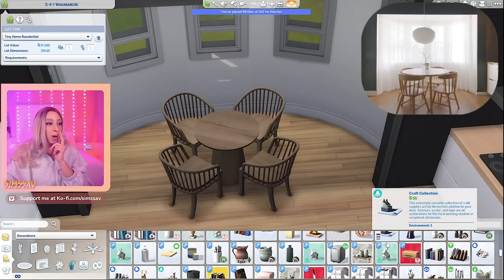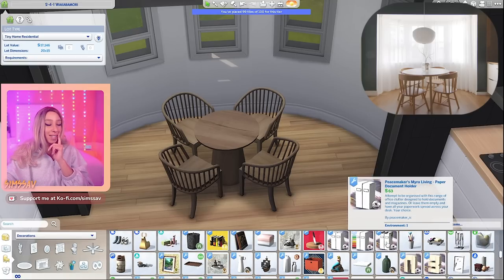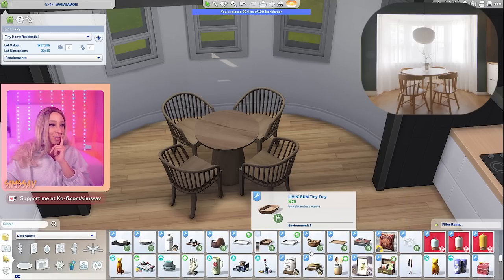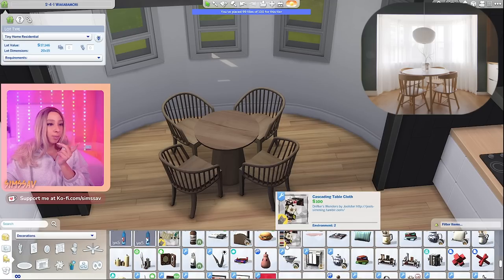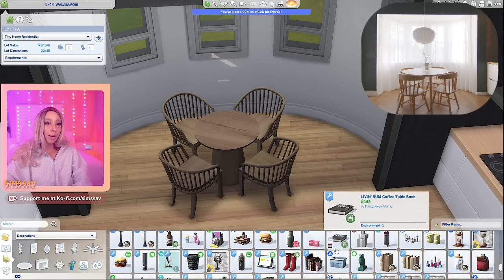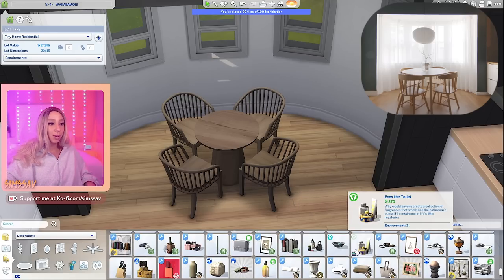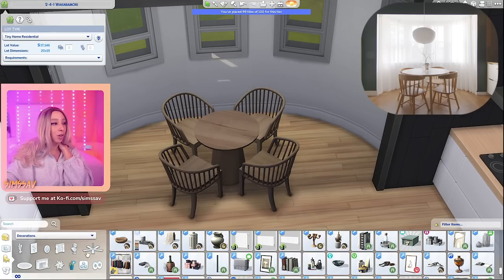It's quite nice being able to use CC. Usually I have to sift through all of my stuff to find things that aren't CC, but I gotta tell you, it's a whole new experience being able to use it. I usually don't use CC because I want everyone to be able to download the house, you know what I mean? But depending on how much time I have, I might remake it without any CC and have two versions, a CC one and a non-CC one.